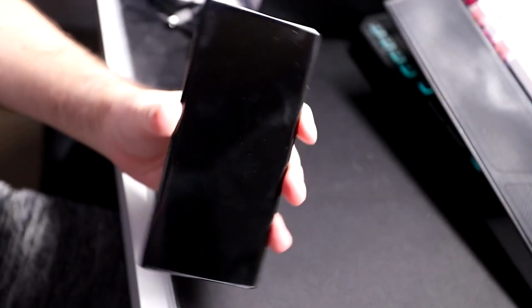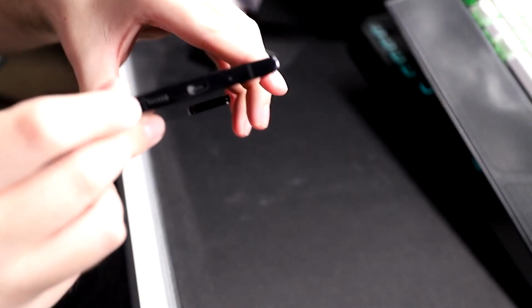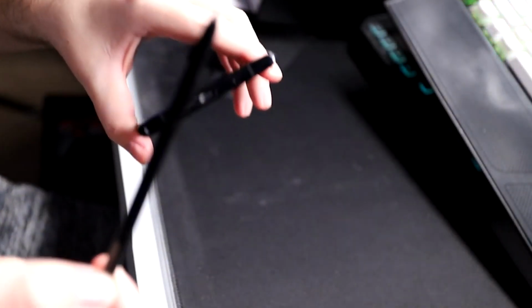Nonetheless, I will tell you right now, my favorite candy bar cell phone of all time was the Galaxy Note 20 Ultra. That is still number one because it has removable storage and you could add up to a terabyte of external storage plus whatever you had on the phone. That will always be my favorite phone of all time. But this right here is a close 1A, 1B type scenario. I absolutely fell in love with the Galaxy S22 Ultra.